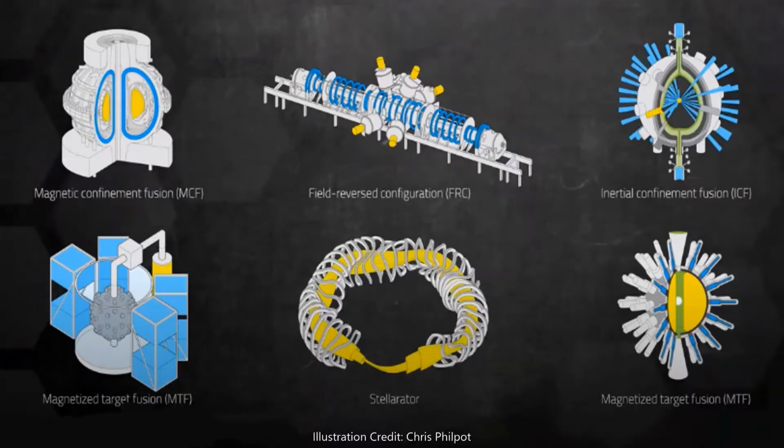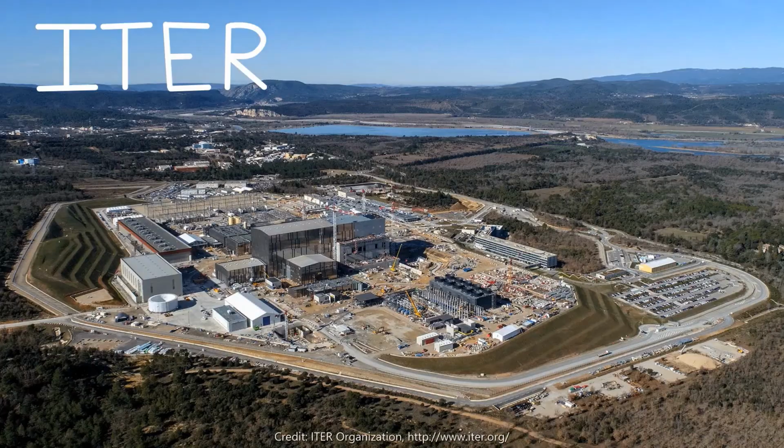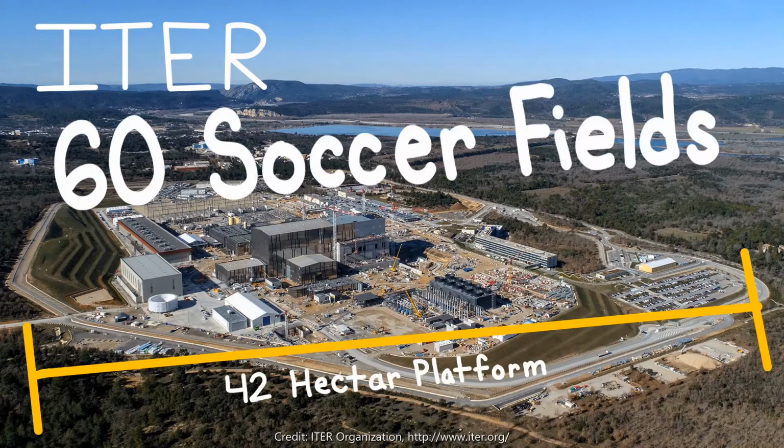Plasma energy research has been in development since the 1980s, going through multiple different designs in order to harness plasma energy. The reactors have the main purpose to heat and confine the plasma so that its movement can be controlled and the particles are more likely to collide. ITER in southern France is the largest plasma physics experiment in the world, about the size of 60 soccer fields.